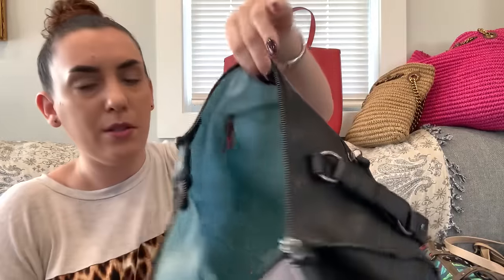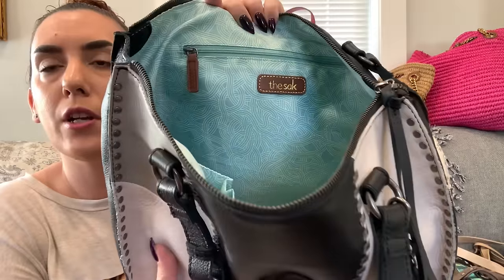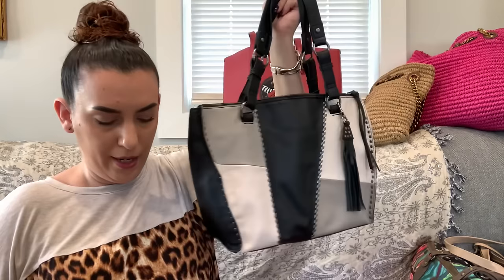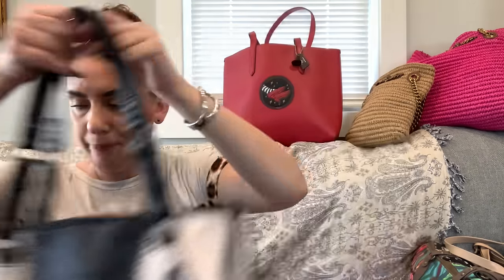All right, so the rest of the bag is perfectly fine. All beautiful in this bluish color with your zipper pocket, the sack and slips. So absolutely gorgeous bag by the sack. And I'm doing this one for $50. Okay, flip the page.